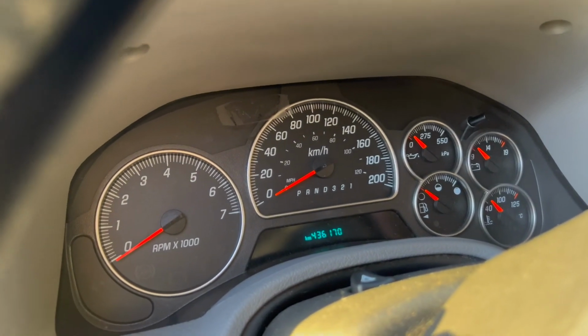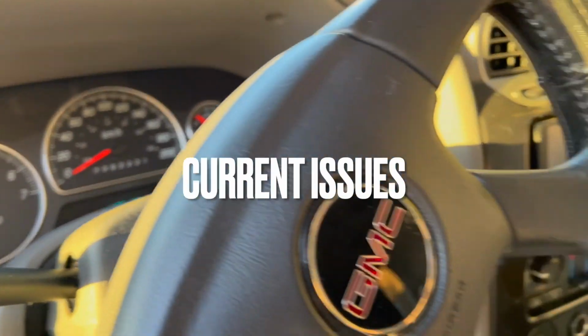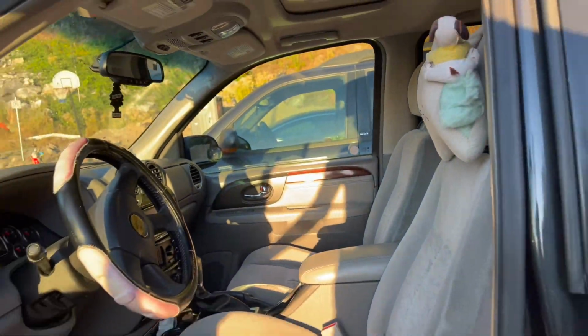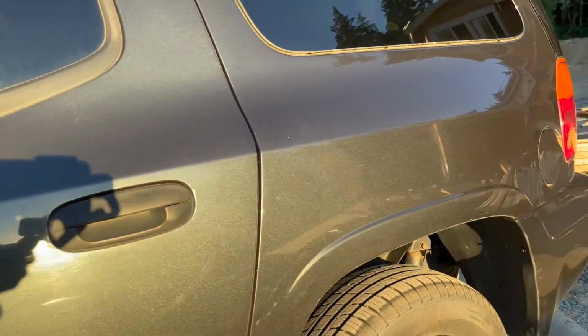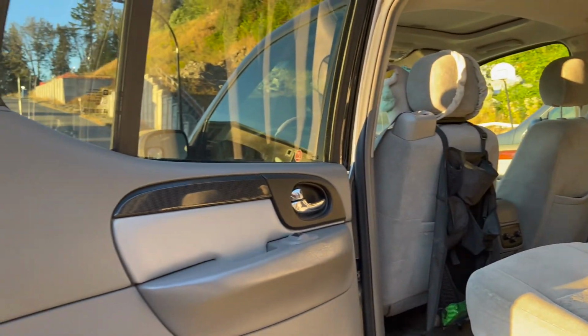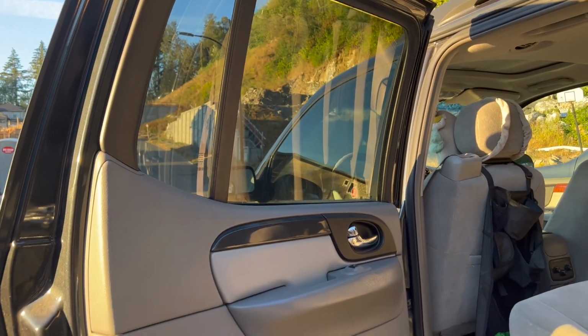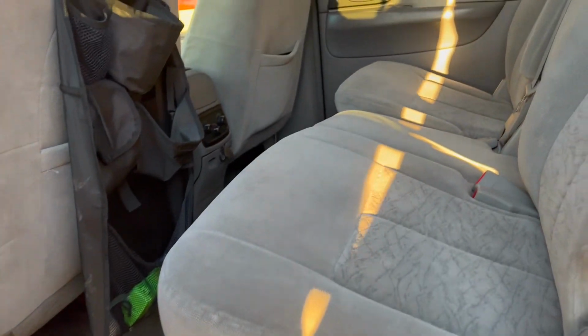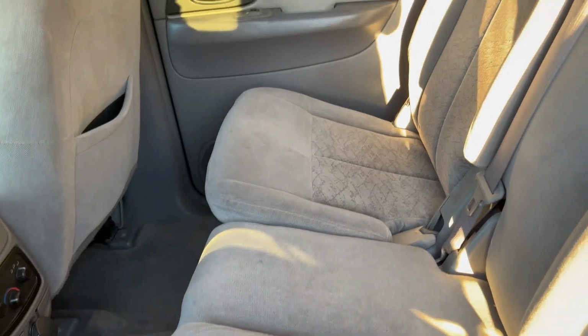So let's move on to problems. I need to get an instrument cluster rebuild eventually because the lights are almost completely out on it. The HVAC fan control does not go past 3, or should I say speed 3. I have to change out a resistor. It's apparently a common problem on these Envoys. The front differential is leaking a bit, so I have to get that addressed before winter time.